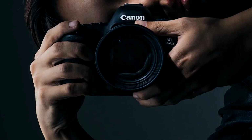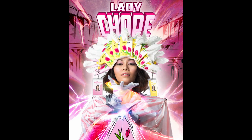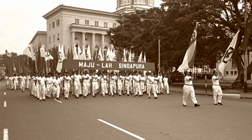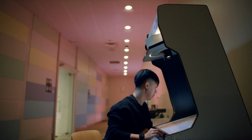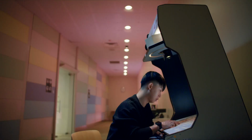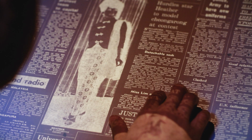I am a photographer, and every year, I create a portrait series celebrating what it means to be Singaporean. This year, I'm setting it in the late 60s, and I'm on the hunt for iconic fashion elements that can represent these early years of Singapore's independence. I've just found a 1967 Singapore pageant costume that boldly fused the Cheongsam, Sari, and Sarong together. I wonder, was this costume a sign that a brand new Singaporean identity was emerging? Were Singaporeans beginning to see and dress themselves differently?